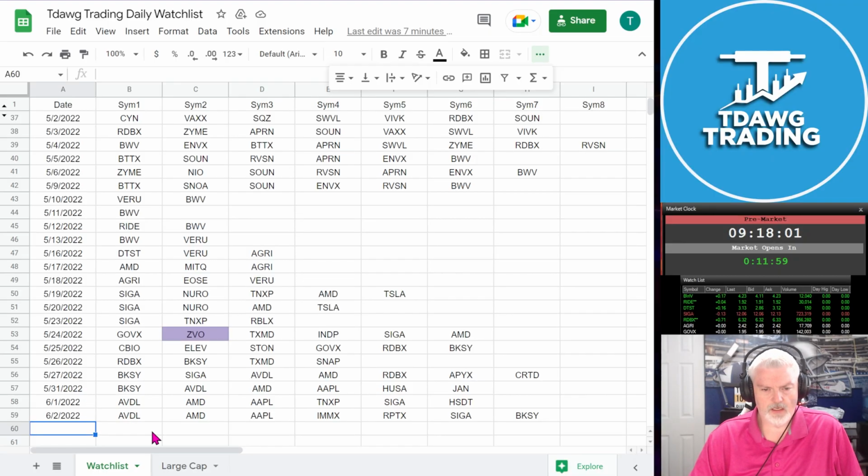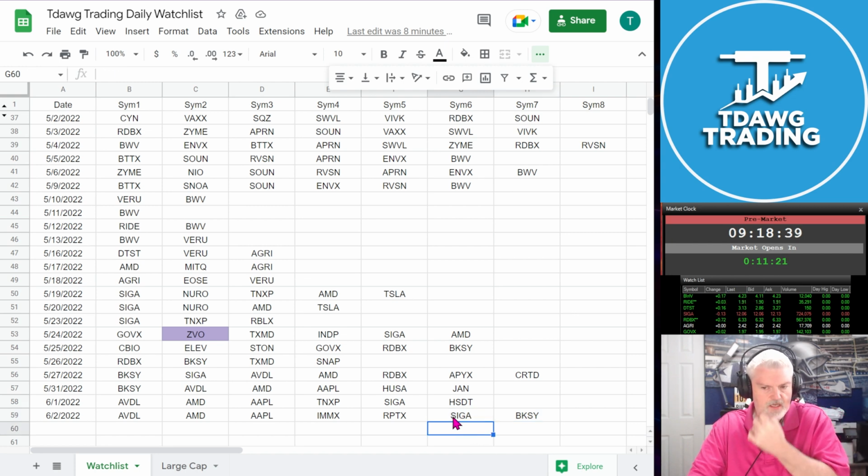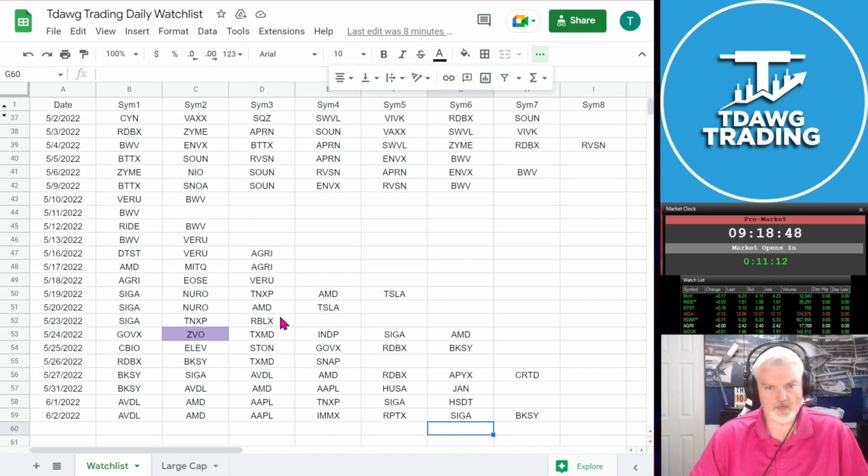Good morning. Got an interesting watch list today. I still have AVDL as a possible play. There's a breakout possibility around 2.42. Would look for an entry hopefully before, I think it was 3 or 4 days ago that it had high of day around 267. So if it can break and hold and confirm 267, we've got some opportunity up to like 290. I am looking at AMD and Apple this morning on the large caps, and then we have our gappers IMMX and RPTX on the gap scanner, and then continuation moves possibly on SIGA. There is a wedge that if it can break, and then BKSY has been fun to watch over the last few days. So getting ready for the day.